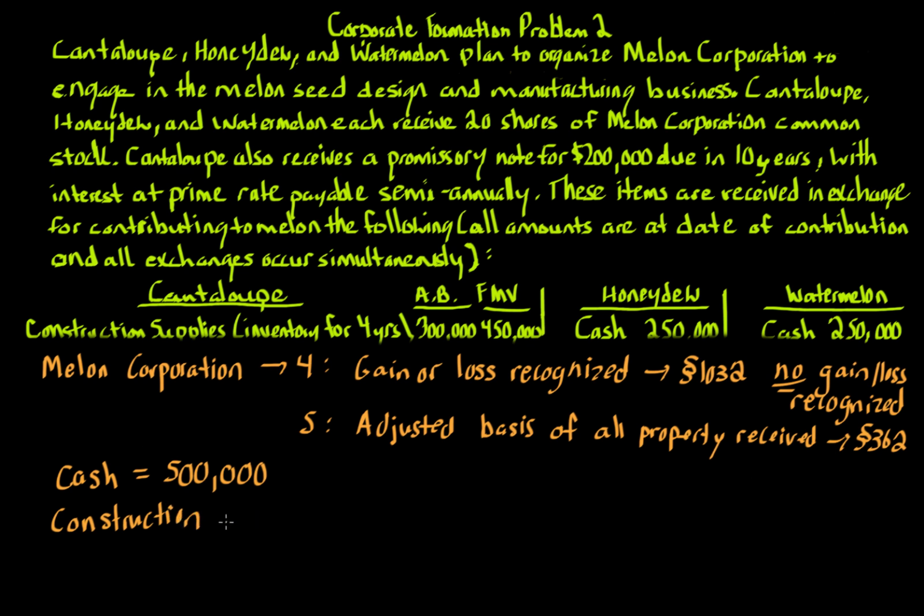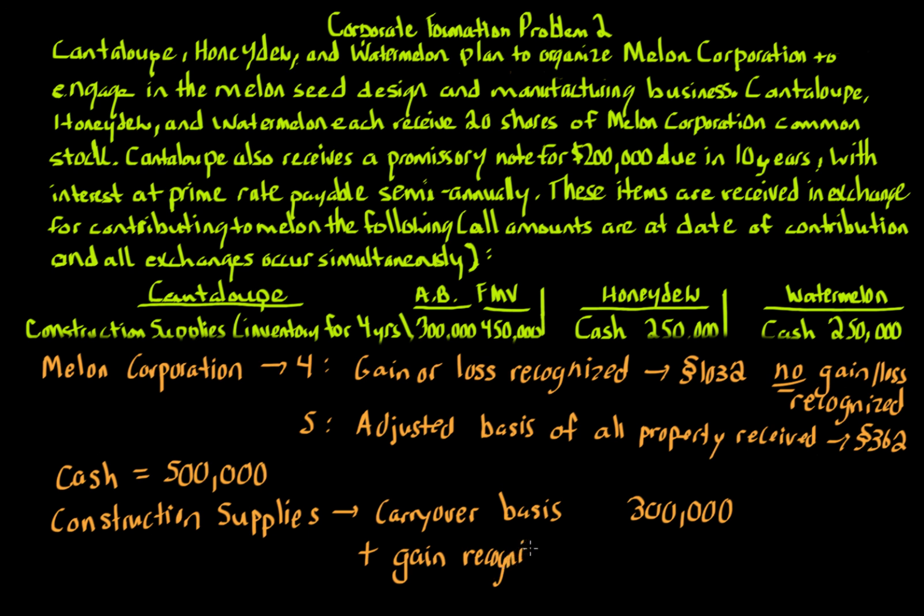remember that the general rule under Code Section 362 is we start by carrying over the basis by the transferee shareholder, which here the construction supplies had a basis of $300,000 in the hands of Cantaloupe. So that's what we start with, and we add to that any gain recognized in step 1 by that respective shareholder on that actual item. So in step 1, the question becomes, did Cantaloupe recognize any gain? Yes, Cantaloupe recognized $150,000 in gain.